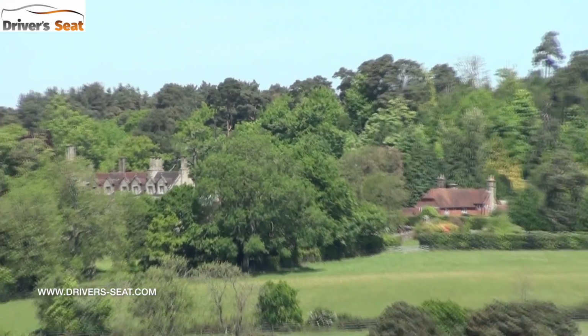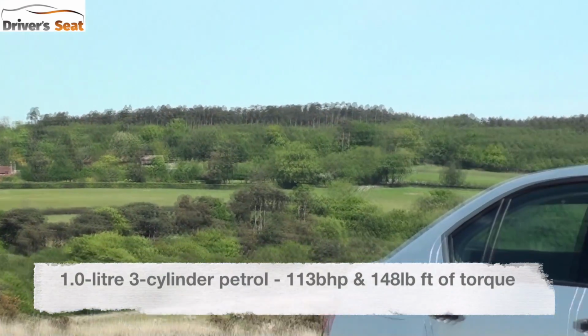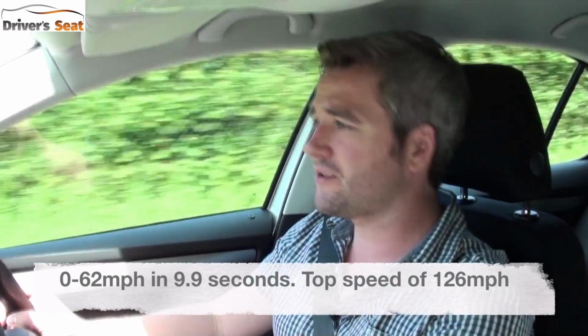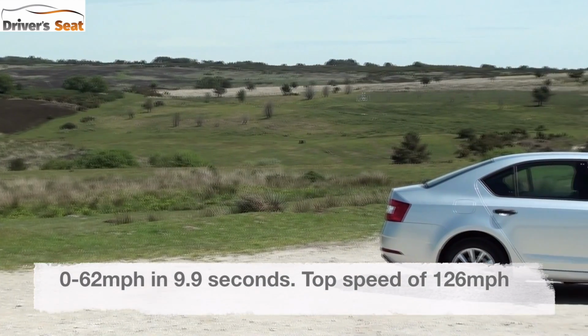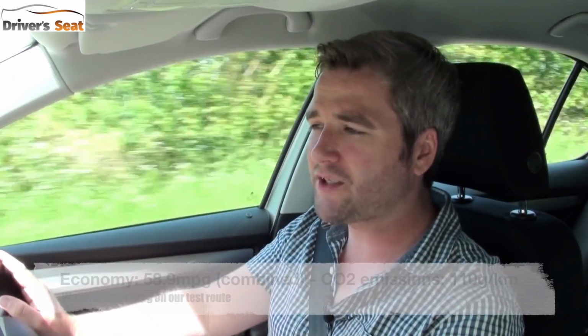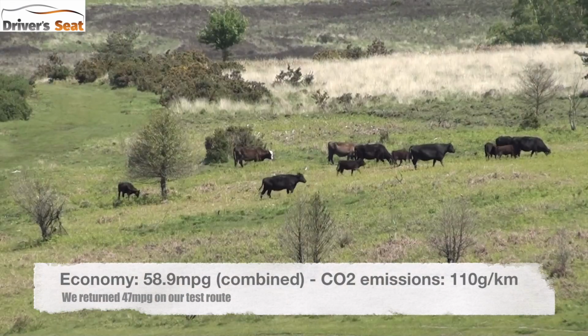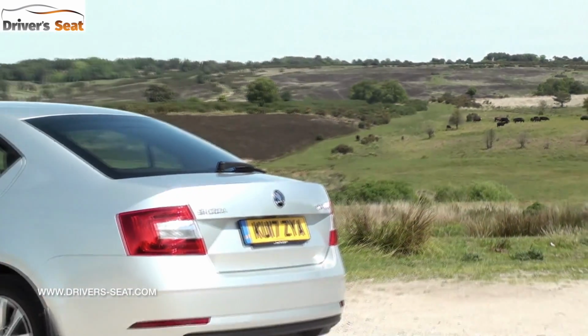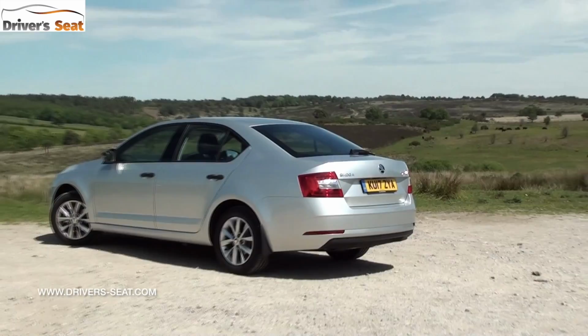So the new 999cc petrol engine under the bonnet develops 113 brake horsepower and 148 pound-feet of torque. That's enough to get this from 0 to 60 in 9.9 seconds, which is actually very decent for the size of car it is. On an official combined cycle, it'll return 58.9 miles per gallon. However, on our test route, we've achieved around the 47 miles per gallon mark. It'll also emit 110 grams per kilometre of CO2. Now, 1 litre in a car this size might sound a little bit odd.